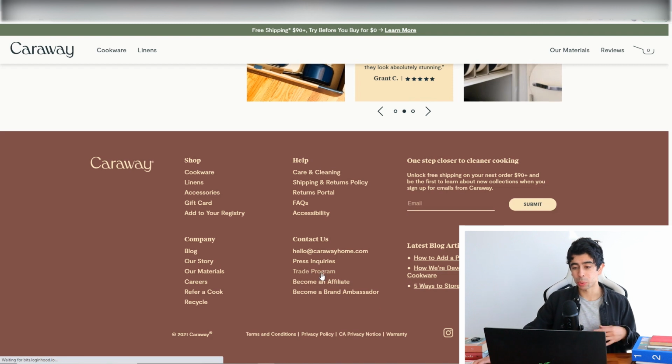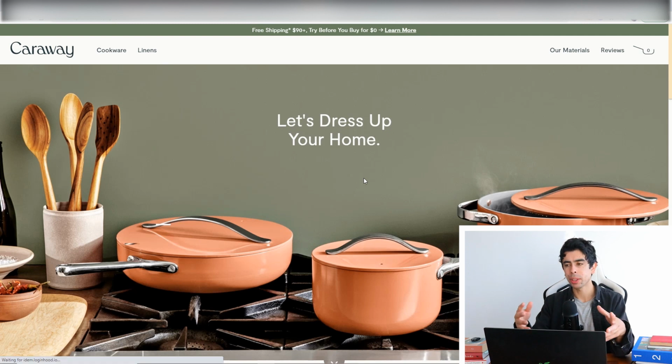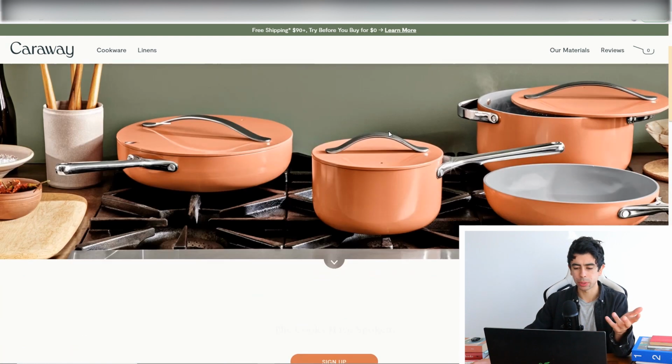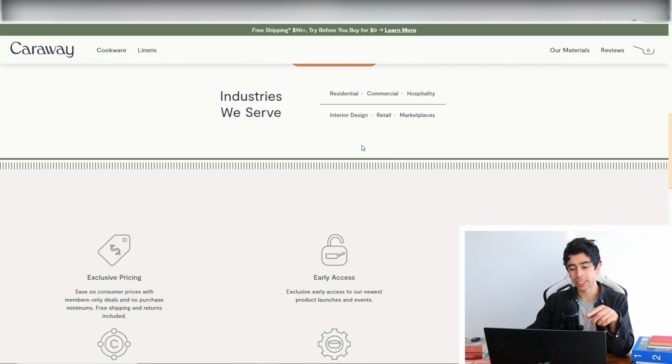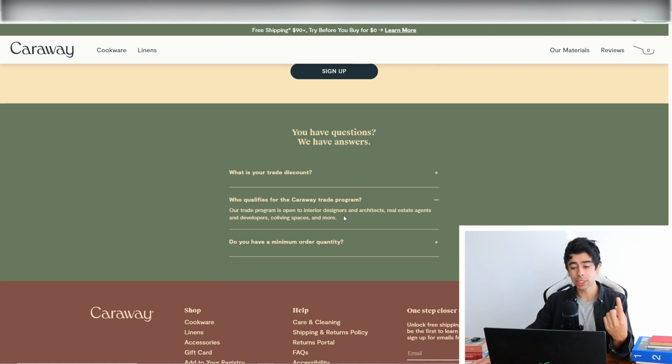Now, the trade program is what I think is really interesting here. So this is kind of the equivalent of when a shop offers military discounts, for example, or like police discounts for people who are police officers or something like that. But what they're doing instead is they're giving exclusive discounts and exclusive access to people who are either interior designers, architects, real estate agents, developers, or co-living spaces. I don't know what that last one is, but the other ones I do know what they are, and I can see why they're giving those people exclusive access. They tend to care way more about what's in their home, and especially real estate agents.